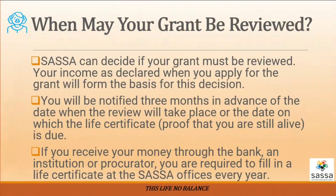Now, when may your grant be reviewed? At times your grant may be reviewed. SASSA can decide if your grant must be reviewed. Your income as declared when you apply for the grant will form the basis for this decision. Yes, your income might be the reason why they have to review.